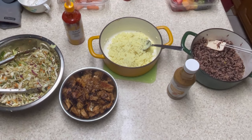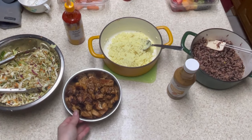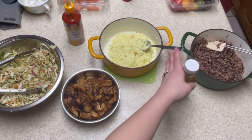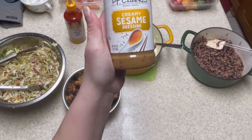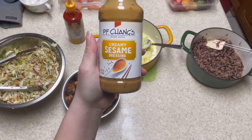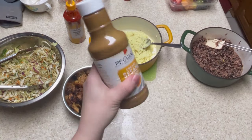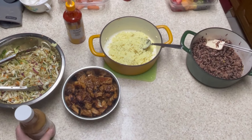And here's dinner. We have our slaw. We have the sesame marinated chicken that I made under the broiler. And just so everyone knows, this is what I used for that marinade. It was just the creamy sesame dressing from P.F. Chang's. And I'm going to keep this out if anyone wants a little extra drizzle of that.